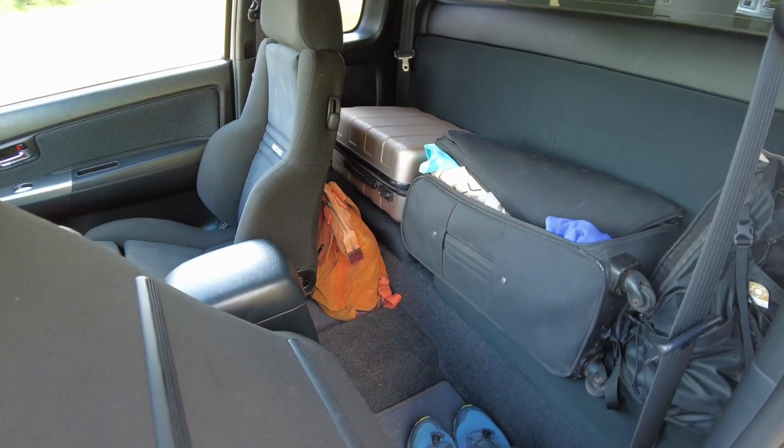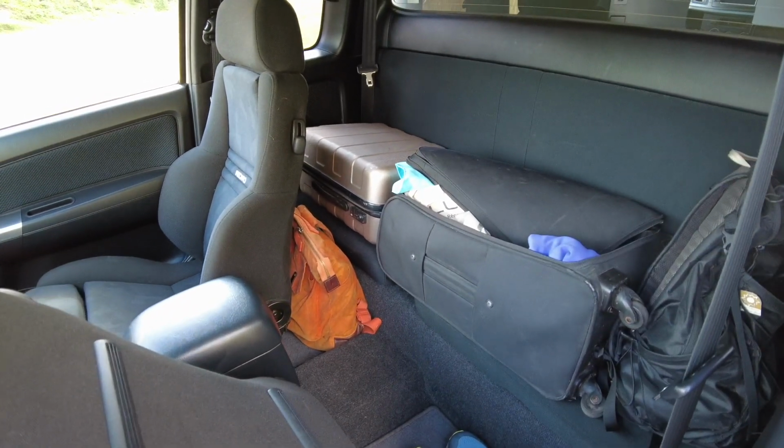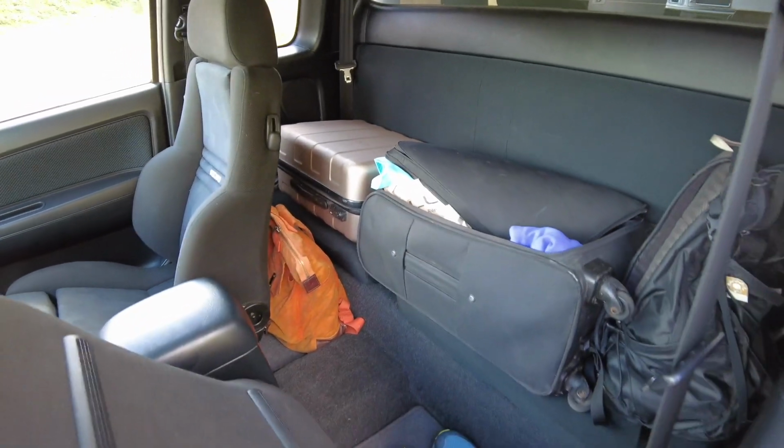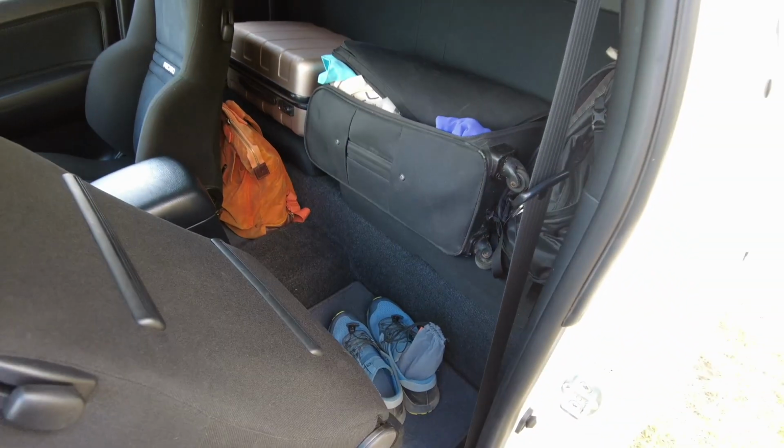There's a bench in the back. It's pretty nice. If you want to sit four people, you can, but this is not going to be comfortable. And there is a storage just under the bench.